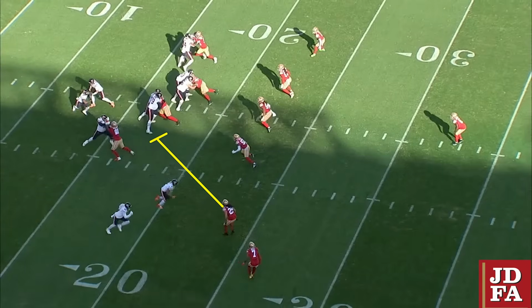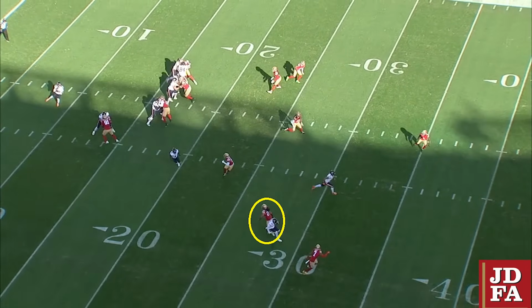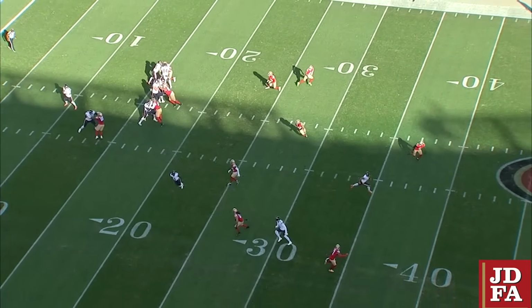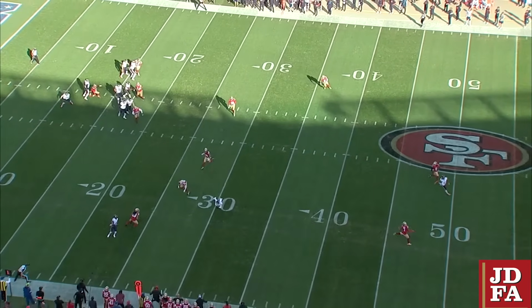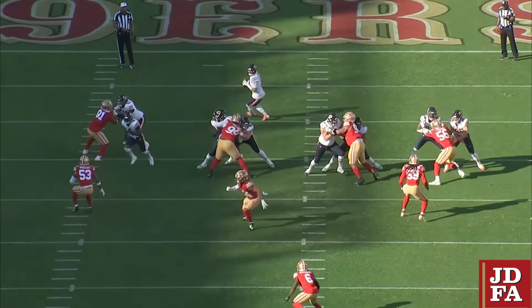First, he doesn't bite on the run action, then works under the curl. Follows Williams' shoulder to the flat, where he attacks the flat and forces Williams to try and come back to the curl, which all gave time for Winters to track the quarterback's eyes and work over and under the curl, and has a pick go through his hands. But this play was caused by Huff.